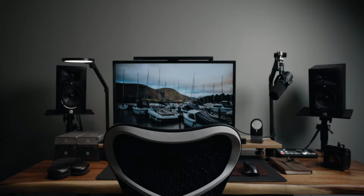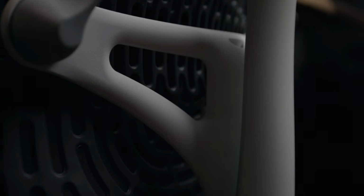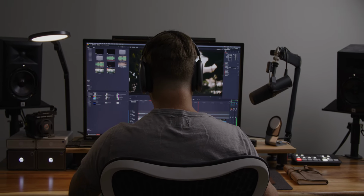So let's cut right to it and talk about the first thing, which is my chair. I personally have the Mira 2 from Herman Miller. It's super comfortable, and at the end of a long editing session, I just don't feel fatigued or sore. So definitely not the most exciting thing to purchase, but it makes such a difference. So don't skip out on a good chair if you don't have one already.